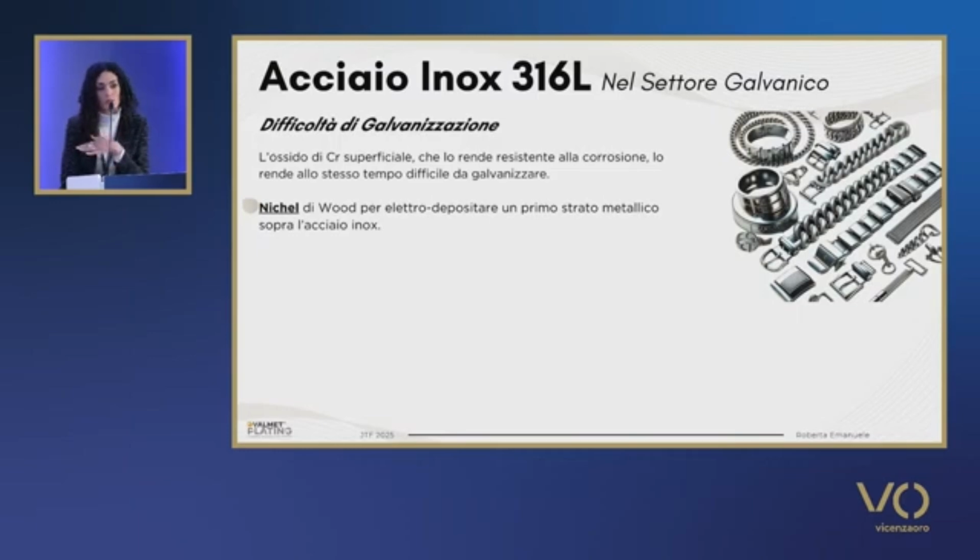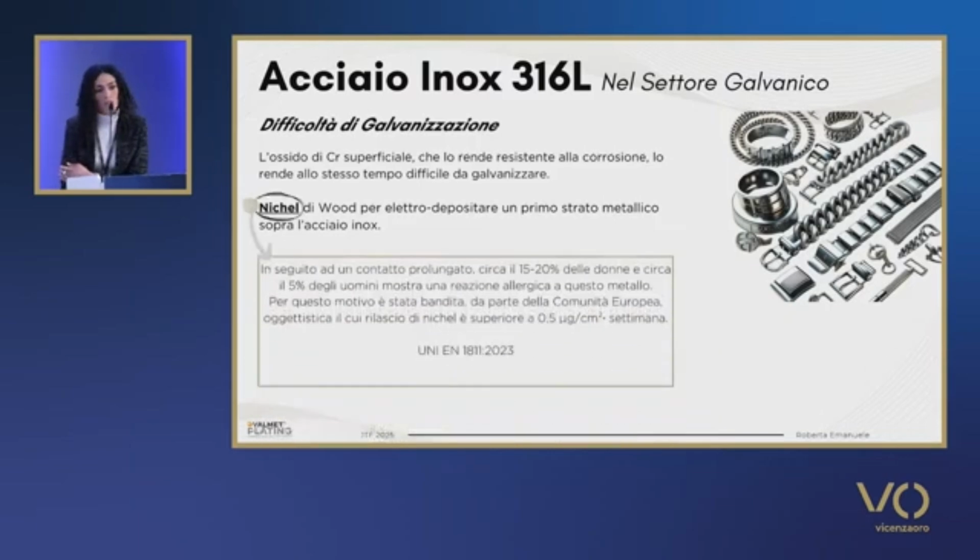Usually, to coat this type of steel, nickel wood is used. This is a material that has many additional problems. Once in touch with this material, different percentages of men and women develop allergies. This is why it was banned by the European Union in the case of the nickel release being higher than 0.5 micron per centimeter over the week. This is the amount which may provoke an allergic reaction.